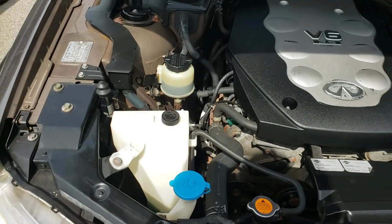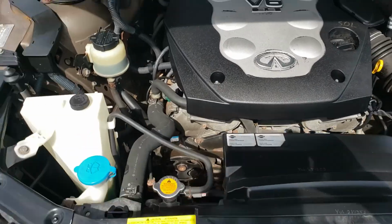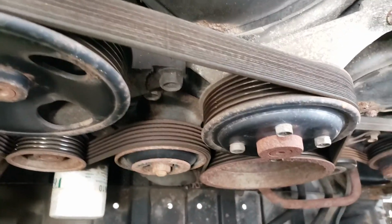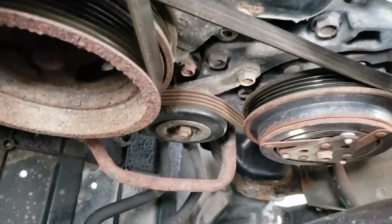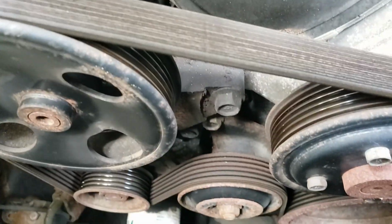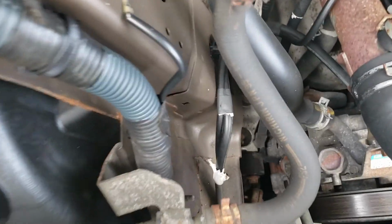Here is the 3.5 liter V6. I don't see any major issues under here. The belt looks to be in decent condition. Belts, multiple. This one may be a little bit of dry rot, but it's not too bad. They should be okay for a while though. Hoses seem to be okay. There is some surface rust throughout, but I don't see any major leaks or anything like that, which is good.